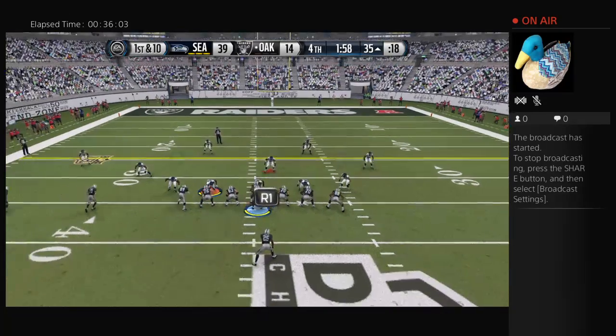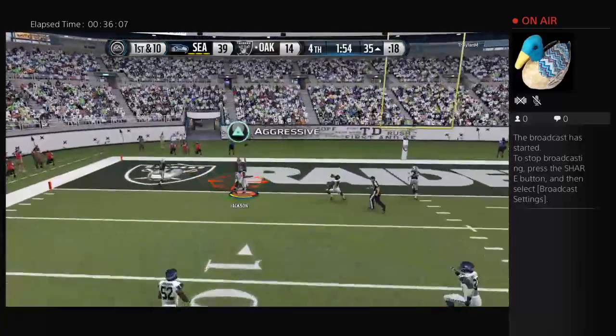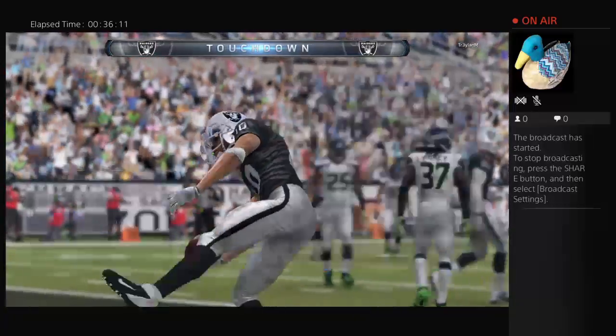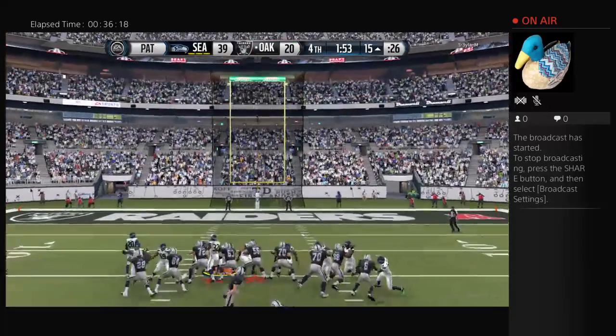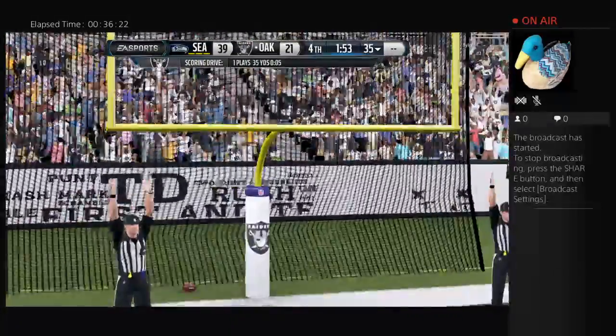Bernard lines up as the single back here. Heaving it down the field. Brings it in for the score in the end zone. The wide receivers, they are turned into stars in the NFL. And you know why? Because they can make catches like this. What a great catch.